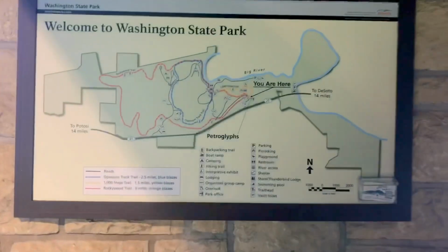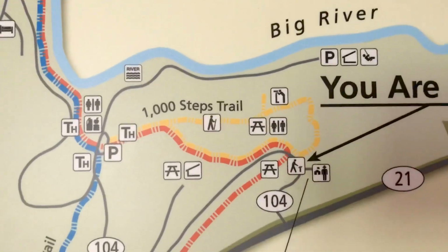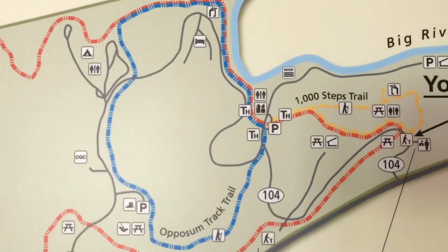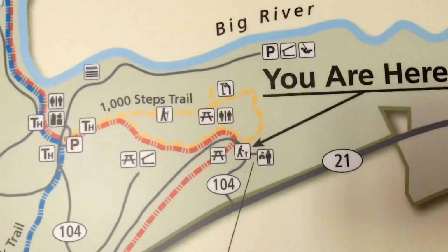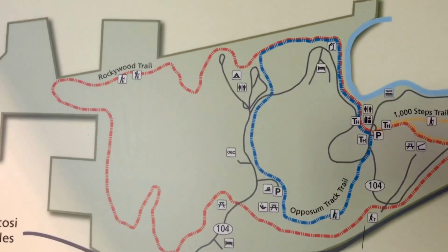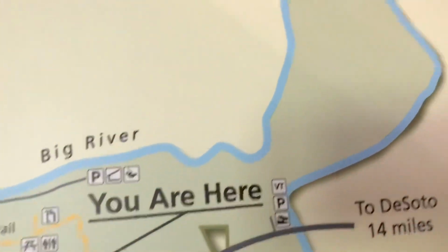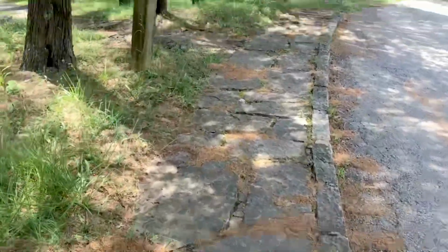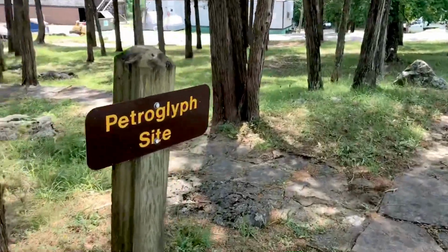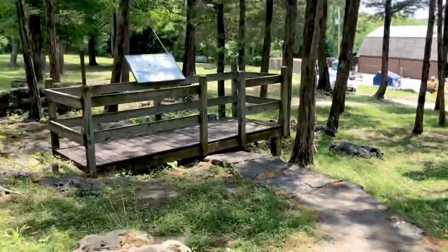And a map of the park. So we are going to go up and do the 1,000-step trail, which is just nearby. There's also the Possum Track Trail, which is 2.5 miles. The 1,000-step one is 1.5 miles. And then the red trail is the Rocky Wood Trail, which is 6 miles. And then we have the big river, and there are places that you can go get in the river. It goes all that way. So we hope to do that. I love the stones along here. So we're going to go over to the Petroglyph site, which is over here.